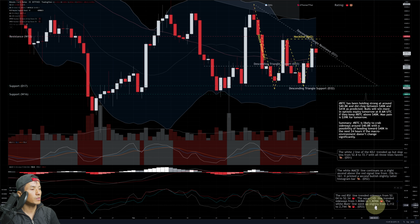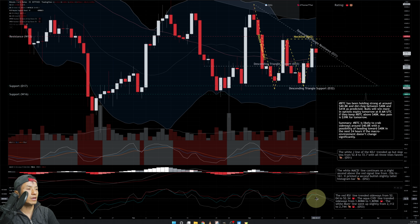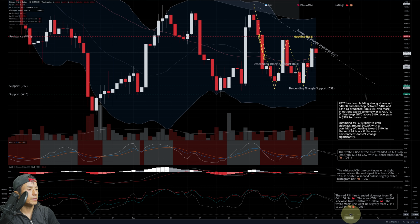That's not a down, that's more like an up. But why is it pointing down? That's strange. Hang on, let me take a look. Yeah, I rounded it up. But if you look at it, it's pretty much crabbing sideways. The white momentum indicator, this line right here, is also crabbing sideways.